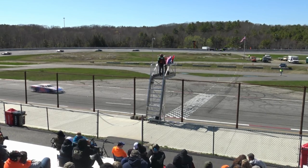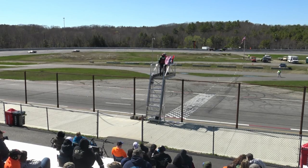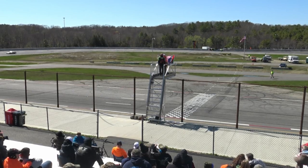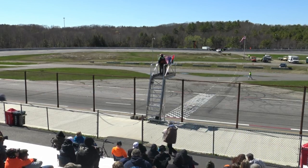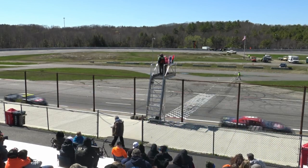All right, I just talked with head scorer Ken Meineck. Brent Roy in the R26R, unfortunately his transponder is not working. So with a small amount of cars on there, we'll keep him right where he is.